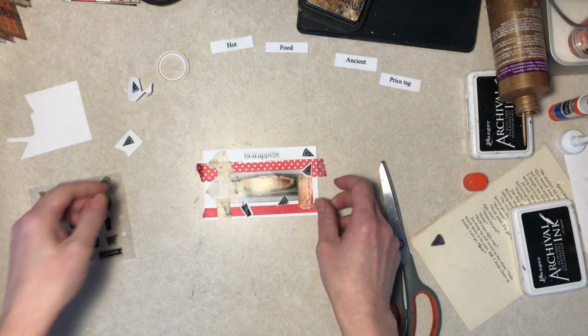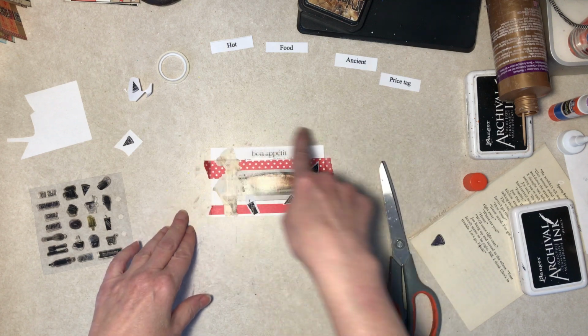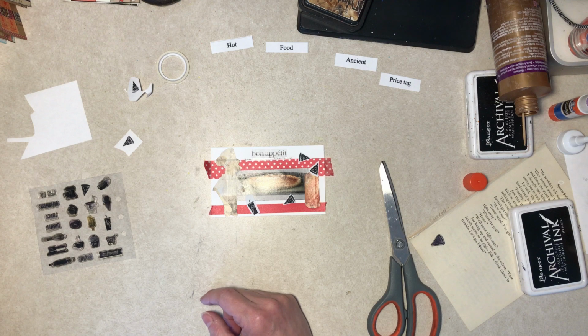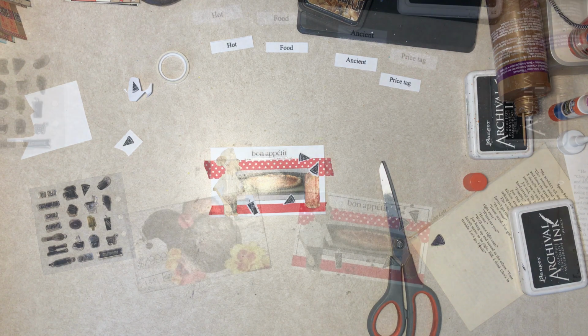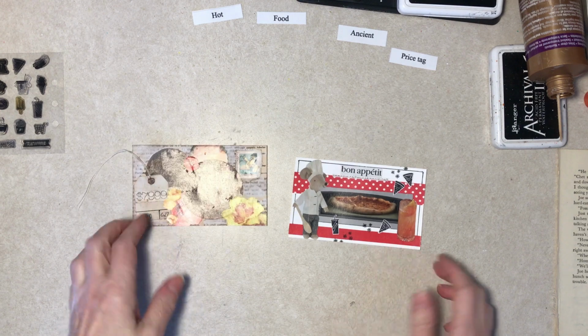Okay, group. I'm going to cut out these pizza party hat things, splash them around. I'm thinking maybe a black border. I'm not sure. But anyway, come back and I'll give you a final look at the two cards. Hang on. Okay, two very different cards, but I like both of them.